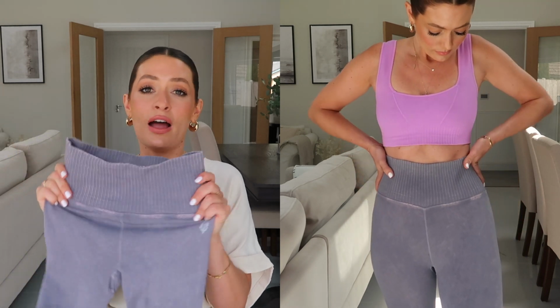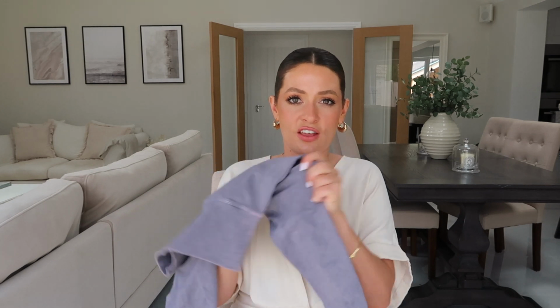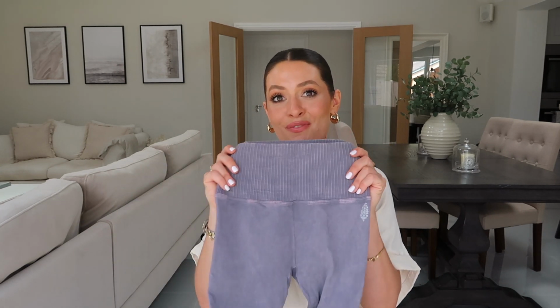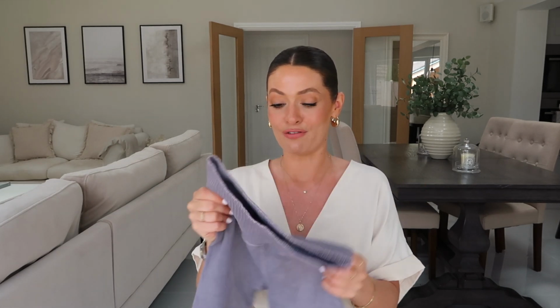They are a higher price point compared to, well, I suppose Nike leggings can be really expensive as well, can't they? Depending on the style. But I think you definitely get what you pay for with them. They are such lovely quality. They hold your waist in really nicely. They just give a really flattering shape all over. This bit is super stretchy, so they feel really comfortable on your legs. They've got little holes at the back, so very breathable. Yeah, really like them. In fact, I've actually ordered a similar set in a pale grey, so I will show you that when it arrives.